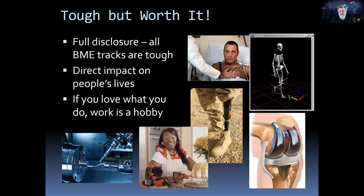So is a biomechanics track tough? Yeah, but all the BME tracks are tough. Sometimes students think, oh, this track's easier, this track's more difficult. No. BME is a rigorous engineering program, and you want it that way because of its rigor, because of its reputation as being a solid engineering program. That opens doors for you. That gives your degree value. So you want it to be rough. You want it to be tough.